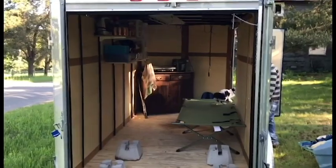So last night we tried to sleep in the trailer. We got about 2 hours sleep, but we were too cold. So we did some finagling, but I'll tell you about that later. But let's take a look at what's going on inside. So here we go. You notice that piece of furniture in there? Hold on, let's zoom in.